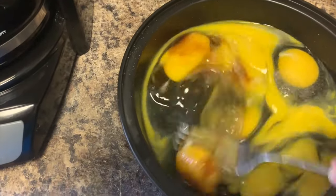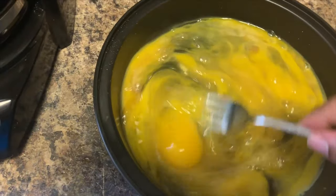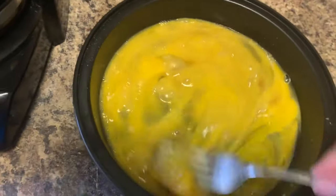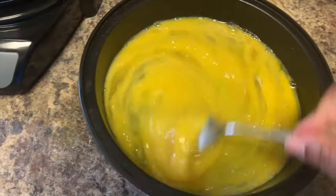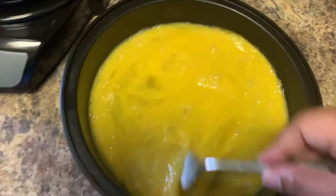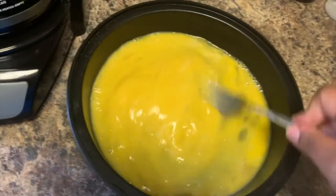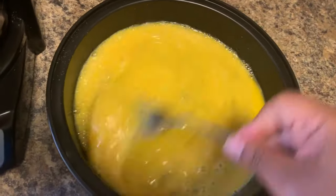Now I don't have any cheese right now. I do like cheese in my eggs as well, but I'm not going to do that today. If you want to add a little bit of cream in your eggs, you can. Now I'm going to cook my eggs right here on this griddle top as well. I've pretty much been doing a lot of things on here lately, and it's pretty easy. I have a certain spatula that I use, so the eggs won't stick to the pan. But we're going to get these mixed up good. Make sure you get all those egg whites incorporated.